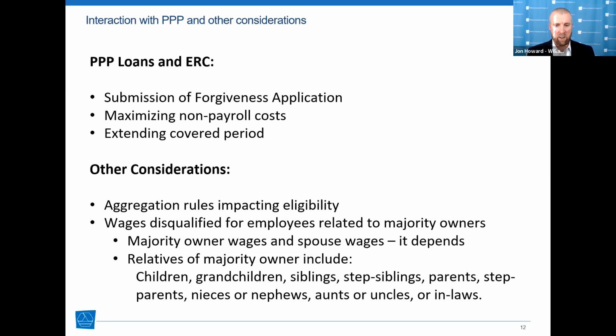The second big consideration is for wages paid to owners and related parties. There have been some interesting developments on this since the credit was first introduced. And this is really the only part of the credit that is not favorable at all to businesses, specifically those businesses employing family members.